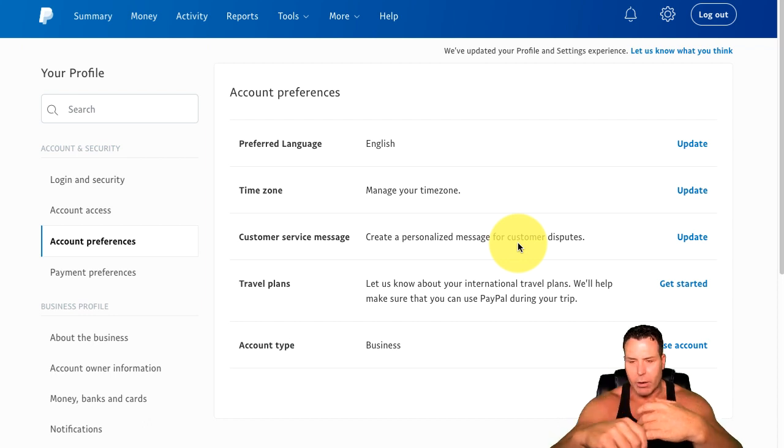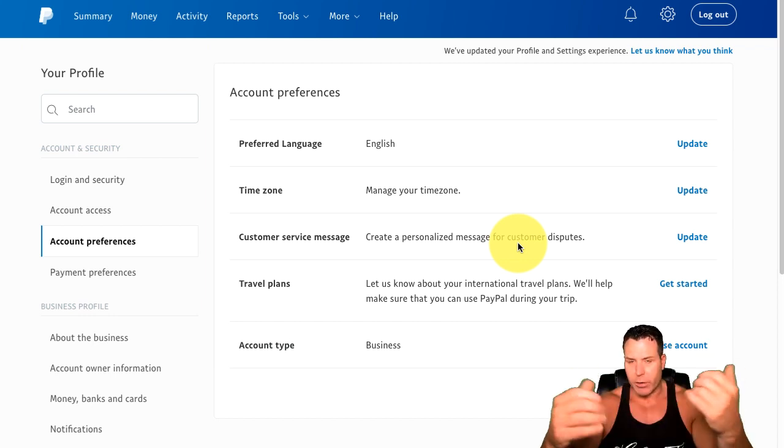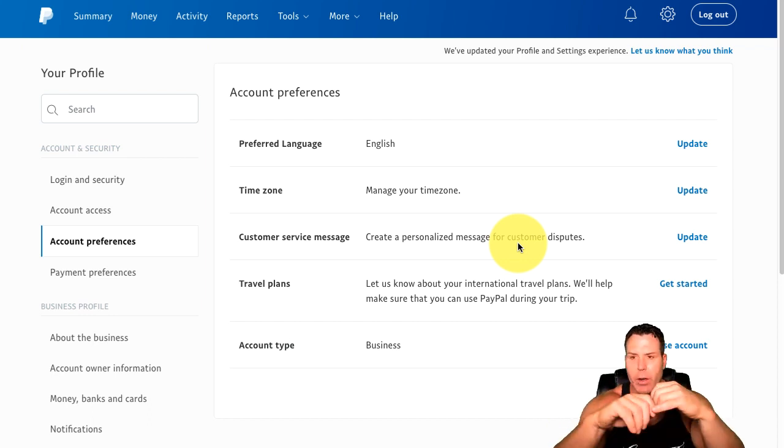I've had a 10% hold on my account before when I ran a big info launch and took in a lot of money. PayPal immediately was like, hey, something's going on here. You took in all this money in a short amount of time, and they put a reserve on there. So I had to wait like 90 days to get 10% of my money, something like that.